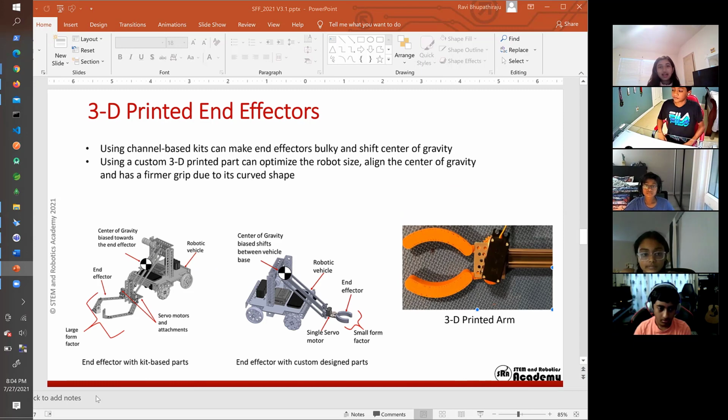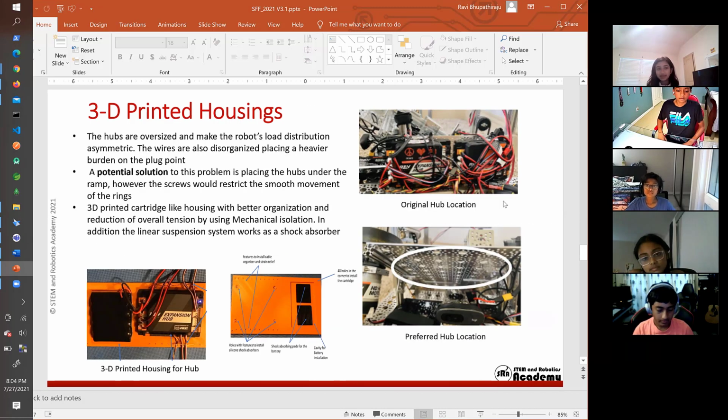In a channel-based kit, end effectors can be kind of bulky and move the center of gravity, making the robot more likely to tip over. However, a 3D printed part is tailored to specific needs. It aligns the center of gravity because of its reduced weight and has a better grip due to its customized shape.